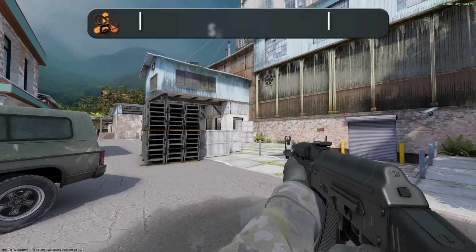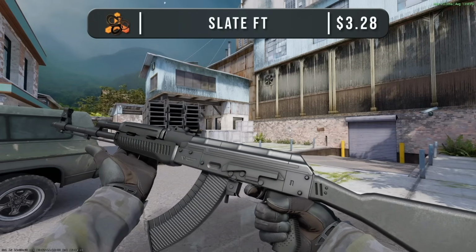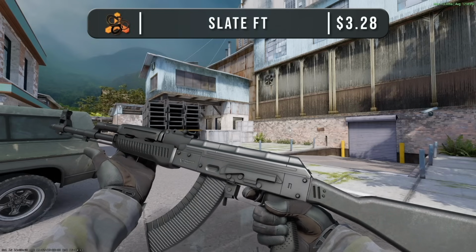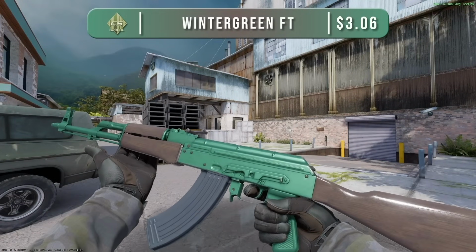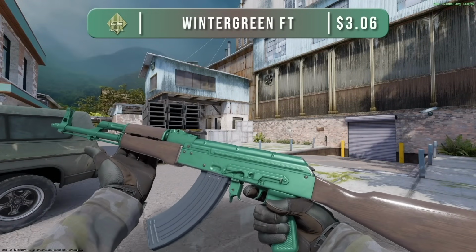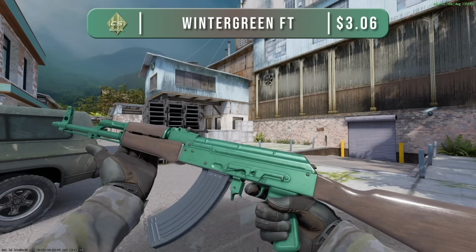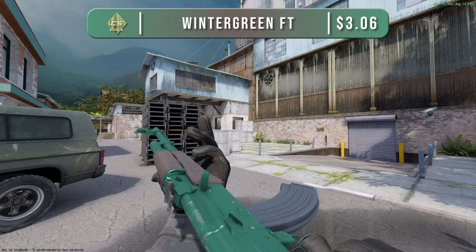Then we have the GOAT of cheap AKs, the AK Slate. If you like a clean AK skin, you're gonna enjoy this one, and you can pretty much throw 4 of any sticker on it and it's gonna look good. Next up, we have the brand new Field-Tested Wintergreen. This one's a weird choice. It's just a green AK, and you're gonna want to pick up a low float version of it because it still shows quite a bit of scratches, but it is only around $3.